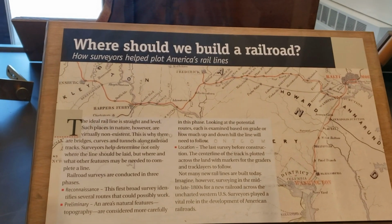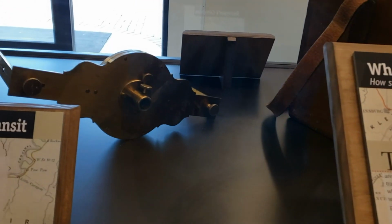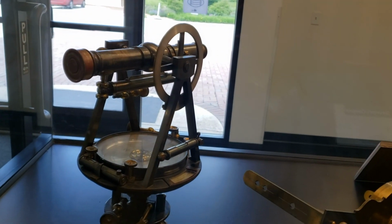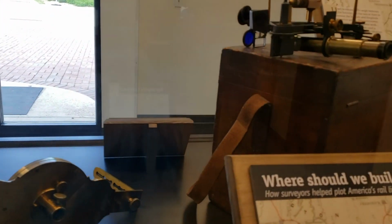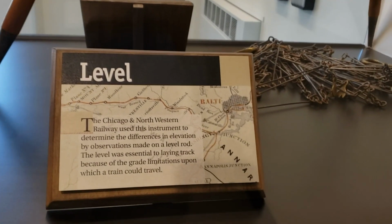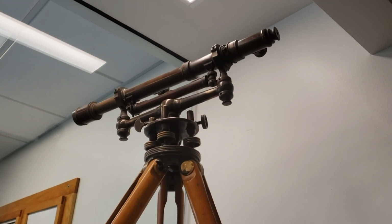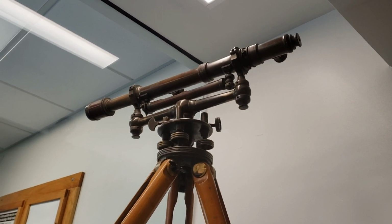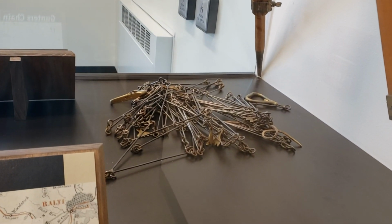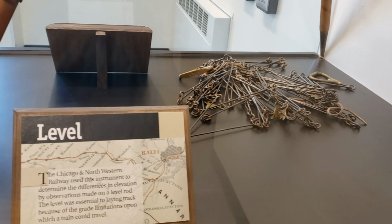Where to build a railroad. And they say all about it. Engineers Transit. I actually know how to use the transit, the sextant. I spent so many hours blazing in the sun adjusting a modern version of a level. Although that's about the types that we studied in school. We trained with that. No one pulls chain. Even when I went through, we had line we would pull instead. Now they just use digital laser to measure it all.